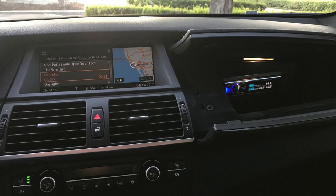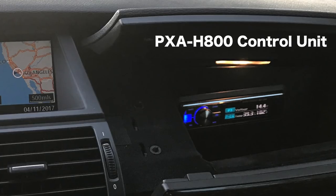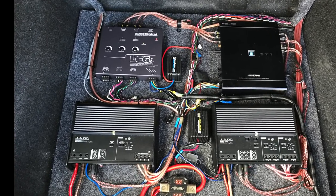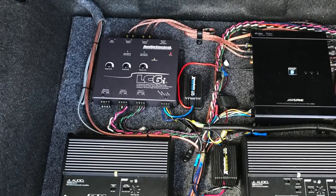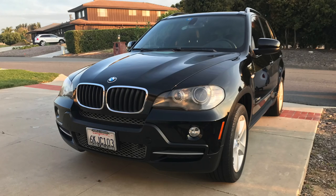Chris's X5 is using the factory iDrive head unit made by BMW, and he's also added on an Alpine PXA-H800 audio processor. To convert the high-level input from the factory BMW system, he's used an Audio Controls Active LOC. He's replaced all of his speakers with component sets from German Maestro, the Epic series in the front and the Concept series in the back.